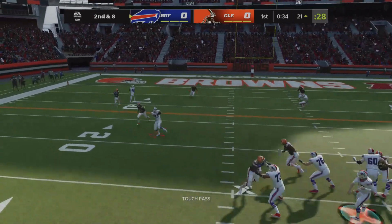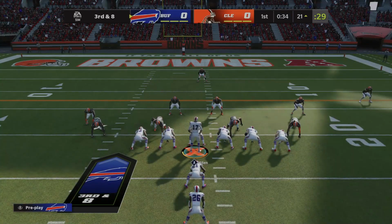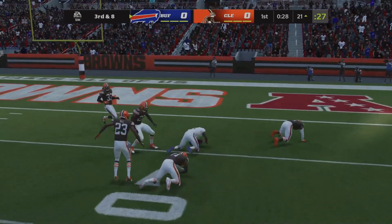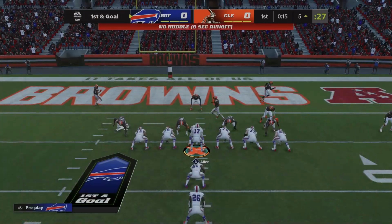Throwing on second and 8, Allen, and that'll be incomplete. Missed a field goal on their last drive. Here they need something to even get into field goal range on third down. Throwing now is Allen. This will be caught inside the 10 and able to get him down, but he does reach the 5.